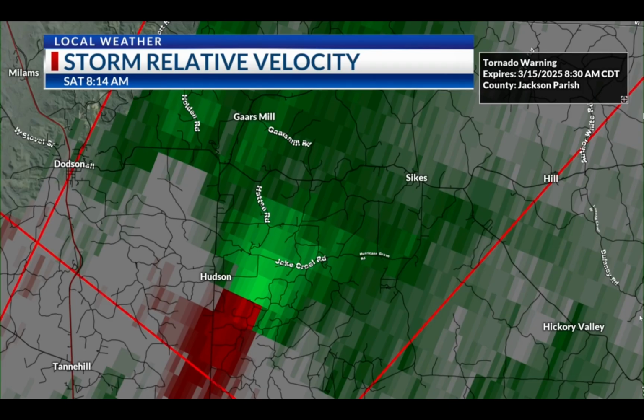It's passing the Hudson community. If you know anyone in the Sykes community, wake them up. It is currently 8:14 a.m. People like to sleep in on Saturdays. I like to sleep in on Saturdays. So make sure that they are aware of what's happening. Folks may have not listened to the warnings that we've been giving you all week, and their weather alerts may not be on. Make sure that they are aware of what's happening because this is a quick moving system. By the time they wake up, it may be knocking at their door and it's too late.